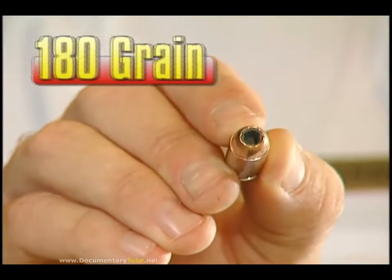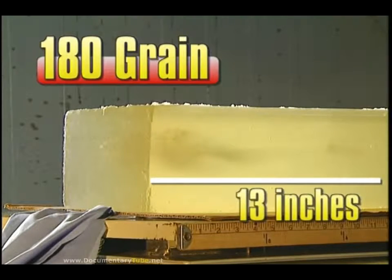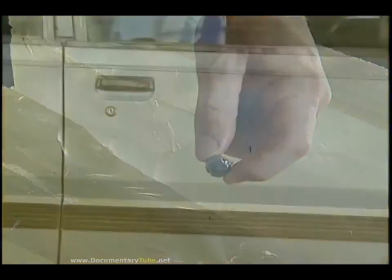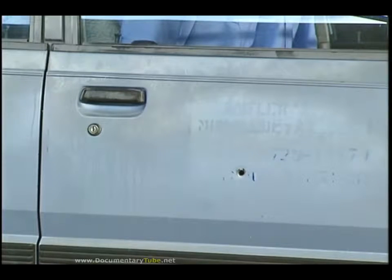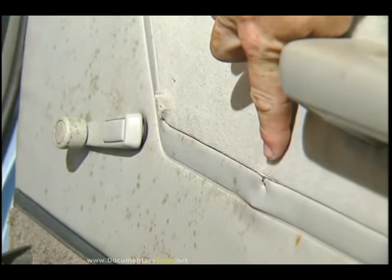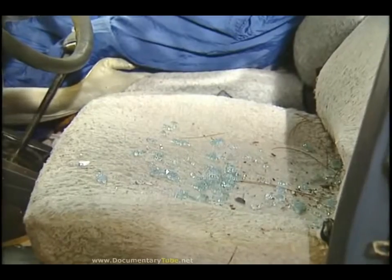Another example, the 180 grain hollow point bullet shot into ballistic gelatin simulating human tissue with heavy clothing penetrates 13 inches. The bullet expands to nearly 7/10 of an inch in diameter, while retaining 99.9% of its weight. This is what happens when the ammunition is fired from a range of 10 yards at a car door. In this case, our officers use the 155 grain bullet. From the same range, this is the effect of the 165 grain bullet. Now, the 180 grain bullet. As you can see, the 155 grain bullet barely penetrated the door, while the 180 grain bullet completely penetrated the door, passed through the mannequin and the driver's side door, shattering the window.